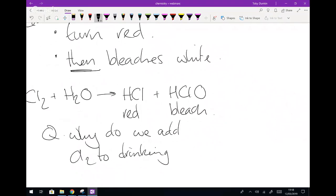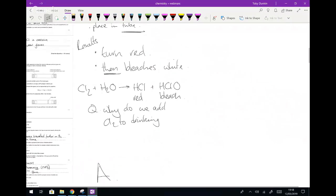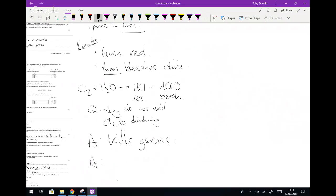Hydrogen chlorate. Lucas got in there first: kills germs. Lucas, you did have a question mark in it, but I will give it to you. Yes, it kills germs. By the way, Amira also gave an outstanding answer, which is it sterilizes it. Another answer: to sterilize the water.